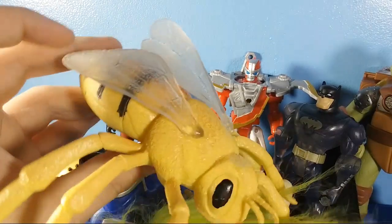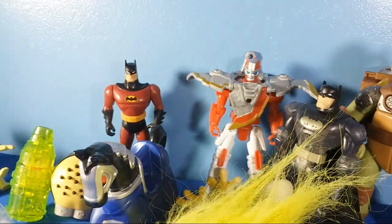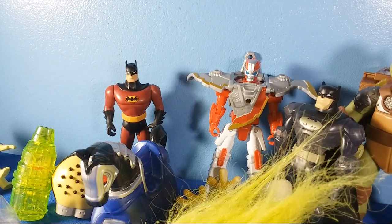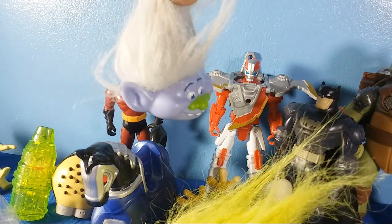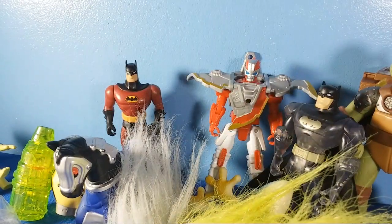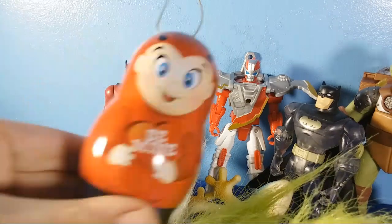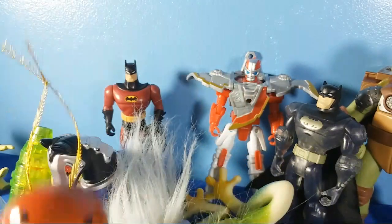This is a bee toy. Very big, very creepy bee toy, but hey, it's a toy. Where's the Minecraft toys? I didn't get any Minecraft toys in this, but I have gotten Minecraft toys in the past. Here's a troll head from that troll movie. That's just a head of a troll. Let's see what else we got. We got a cute little Valentine man. Be mine. Aw, he's a devil.